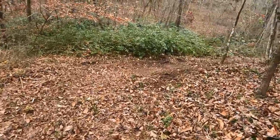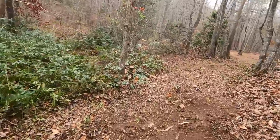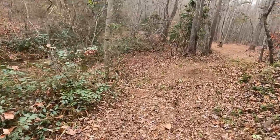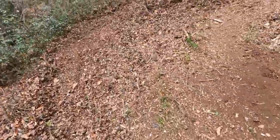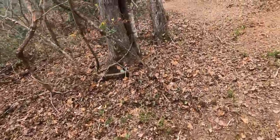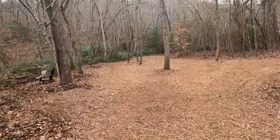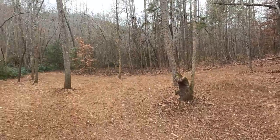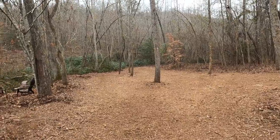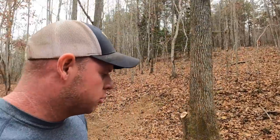All right, well, that should do it. On this section, we got two more like this. I went and walked it with the customer. All right, there you have it. Little camping area. So they'll probably do a little fire pit down here. She said maybe be able to put a tent out or picnic table, something like that. Pretty cool. All right, let's go do some more.